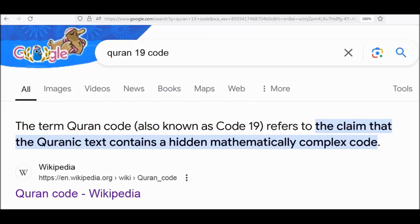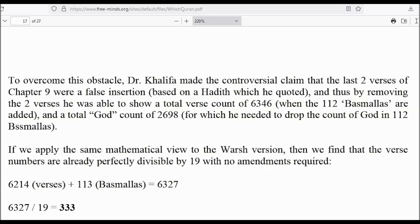So now, what many people don't know is that when we look at the Quran that's used in Morocco and Algeria and Tunisia, wait, let me just show you the Warsh Quran, that also has a 19 code. Yes, what many people don't know. Yes, people will be shocked, unfortunately. So here is the Arabic Quran, that's Warsh, used in Morocco, Algeria, and Tunisia in the French territories, basically.